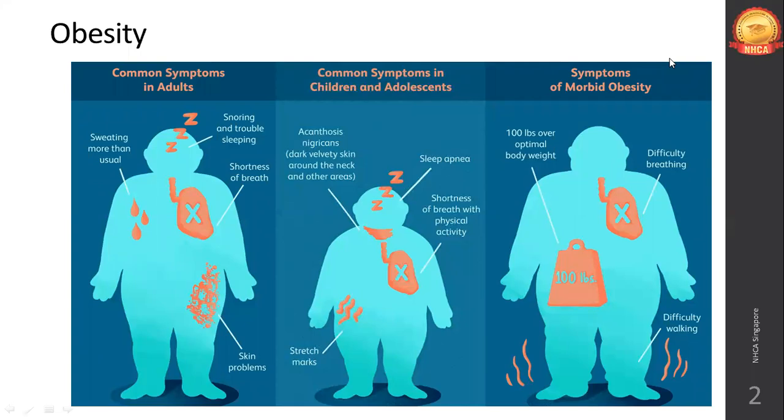So chronic breathing difficulty, a person who is more than 100 pounds in weight. If you convert 100 pounds into kilograms, you will get the answer. Difficulty even to walk properly. Forget about physical activity, even brisk walking or walking within their household becomes difficult for them.